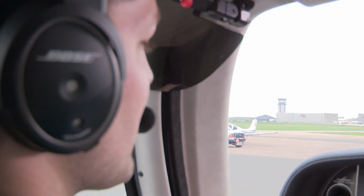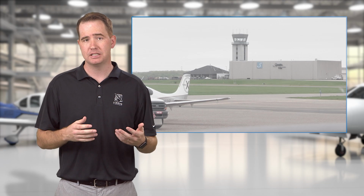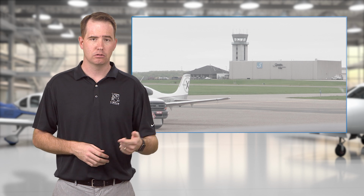So to sum it all up, here's the deal. When obtaining your IFR clearance, make every attempt possible to solicit directly through ATC. That's step number one. Usually it works, but that means if you're at a towered airport, you'll be able to use clearance or ground control frequency.